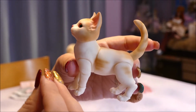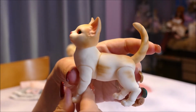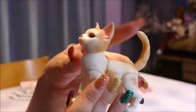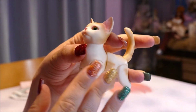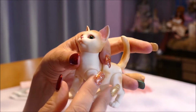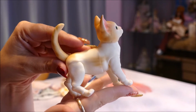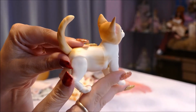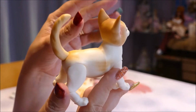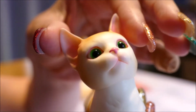That's one thing with recast. The molds tend to change the size a little bit. Some new ones are pretty spot on with their sizing, but generally the mold either goes super duper big and looks silly, or the mold becomes smaller. I actually really like the size of this cat. It's very good. I've tried it with my smart dolls and it looks realistic for, let's say, a cat in its teenage years. Let's have a look at the articulation.